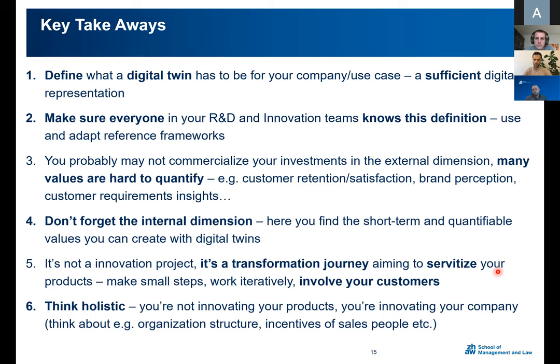It's a long journey, and you're really transforming your company. It's not only about some sensors that you put in your products. It's a lot more that you have to think of if you want to be successful in the long run.